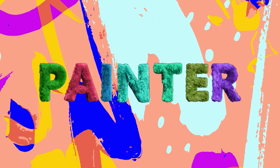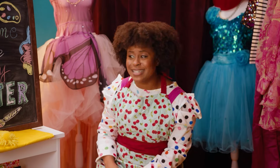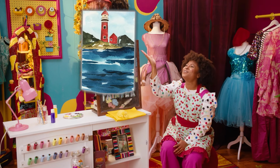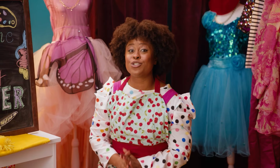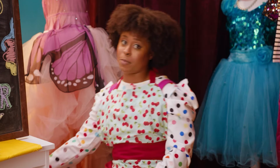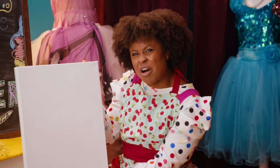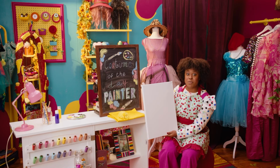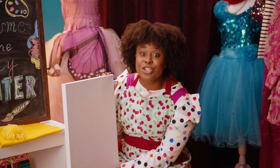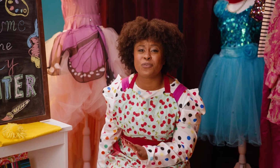Yes! It's a painter! Painters use different colors of paints to make beautiful paintings like this. Oh, isn't that beautiful? Painters use brushes like this to apply the paint, and they put the paint on a canvas like this. And canvases can be small like this one, or they can be big, really big, like the size of this wall.